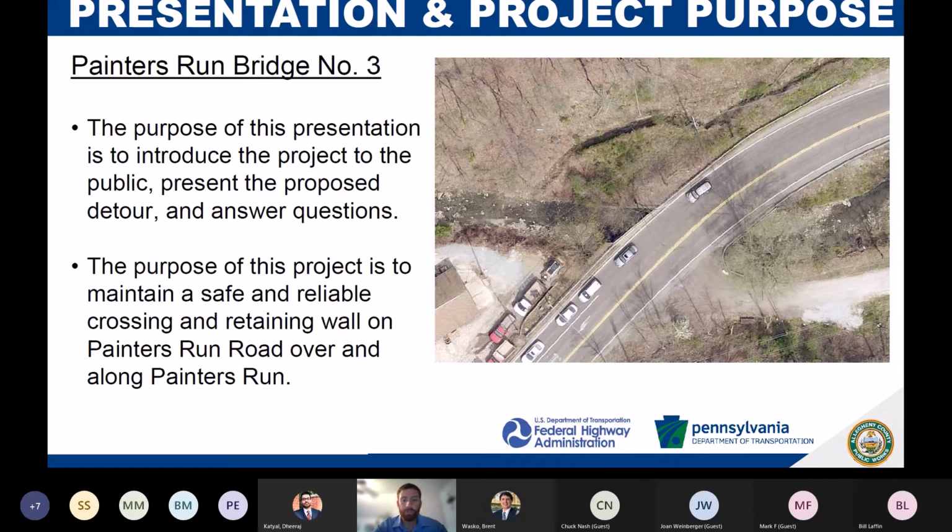Okay, so the purpose of this presentation is to introduce the project to the public and present our proposed work, the detour, and answer any questions that anyone may have regarding the work. And as far as the project itself, the purpose is to replace the superstructure, which is the beams that carry the roadway over Painters Run Road. The current structure is approaching the end of its useful life. We're attempting to replace it before we have to weight restrict the road or restrict it to truck traffic or take further measures.